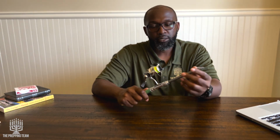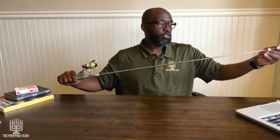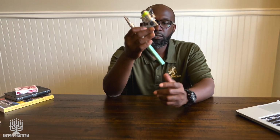And lastly is the Lixada pen fishing rod. Now this is multi-purpose as well, because you'll be able to fish, but those who fish know that fishing is a very calming sport. It keeps you calm, as well as the excitement of catching dinner. It folds down into a small, compact handheld. I first learned about this collapsible rod from Ezra. Ezra had this rod and I really took a liking to it.